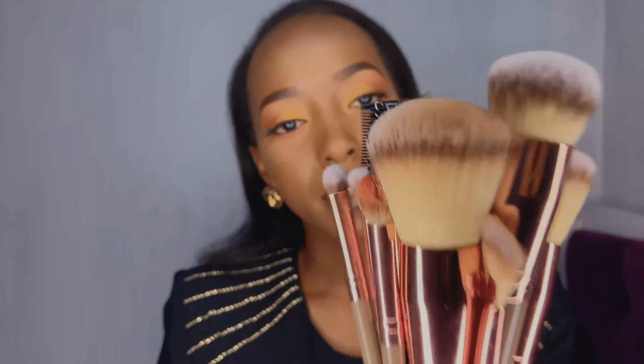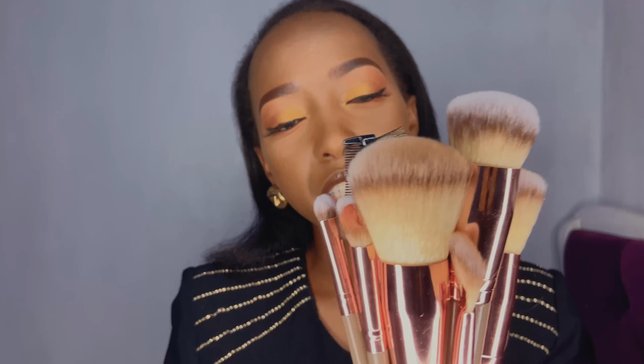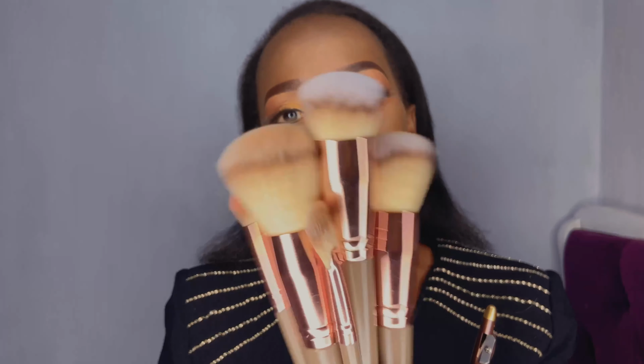Imagine I bought them for 1400, and to be honest, I didn't bargain. She just said 1400 and I purchased. I even think that's the reason why she gave me this, but anyway, I bought this set at 1400 shillings, and it is worth it, guys.